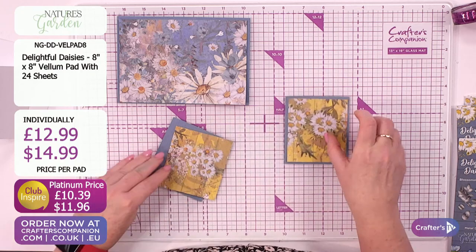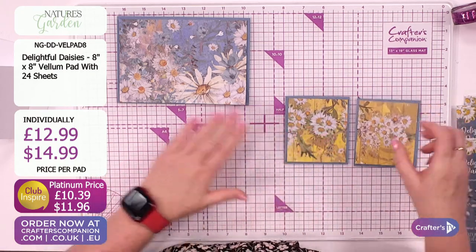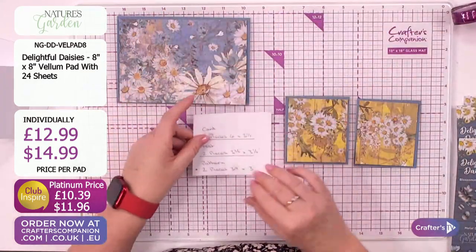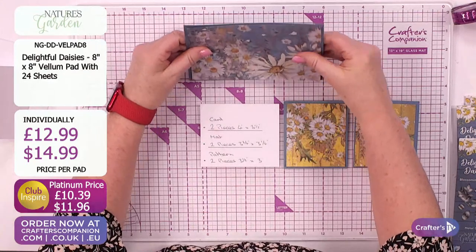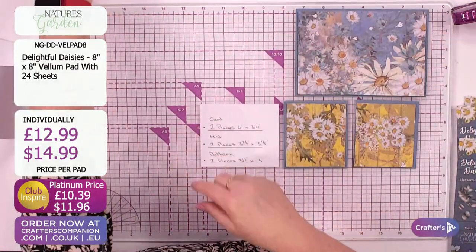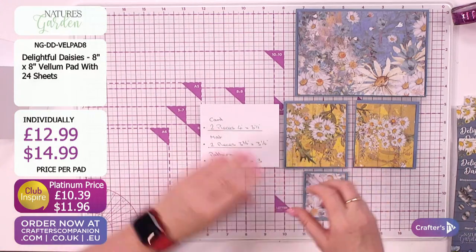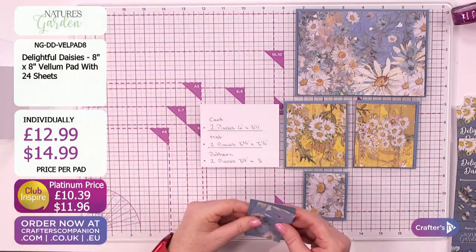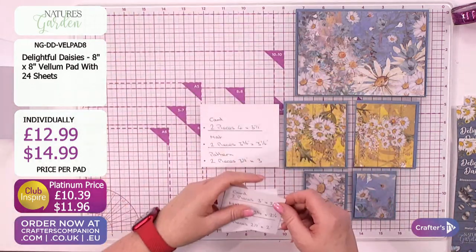So we're going to pop that on there. That one on there. Okay. So let me do this like this. That's for those two pieces. Then you've got those two pieces. And remember, that's your card at the top. So where I've wrote card, that's for your white card. So let's have these there. We've got those pieces.